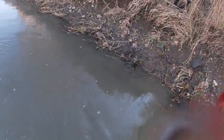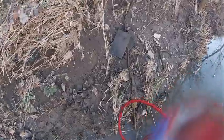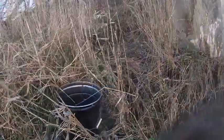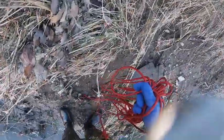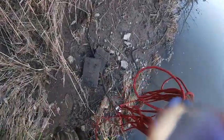There's another spike, and yeah man, it is time to warm up here. So we'll take some of this stuff back up to the truck, dump it out, get warmed up, and get ready to come back down.